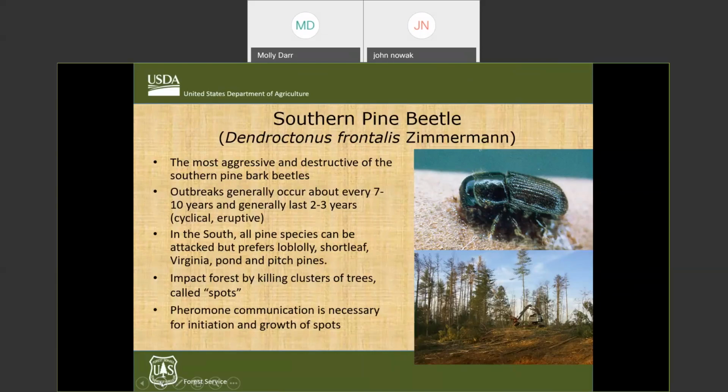In order for that spot to be initiated and to grow, the southern pine beetle has a very well-developed pheromone communication system. I'm not going to get too deep into all of the components of that system today, but just know that it's very well developed in this insect, and it's how spots grow. It's also an opportunity for us as forest managers to disrupt that pheromone communication and disrupt the spot. I'll talk more about how we would do that later in the presentation.